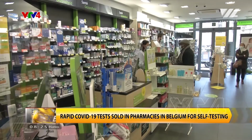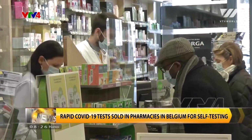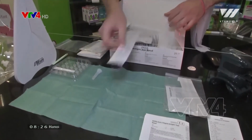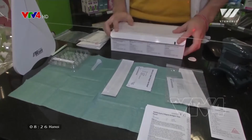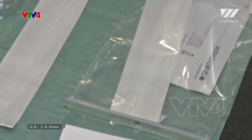Belgium allows pharmacies to sell rapid COVID-19 test kits, which can also be used by people without medical expertise at home. The UK, Germany and Austria have allowed this product at pharmacies since the beginning of last month. The self-testing kit sells for €7.5.